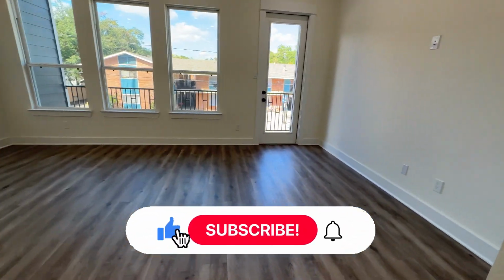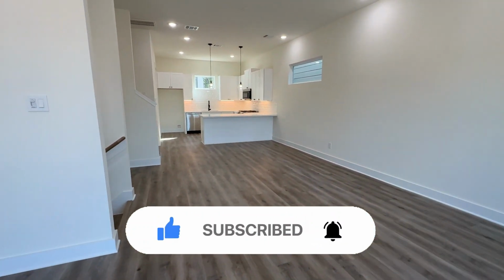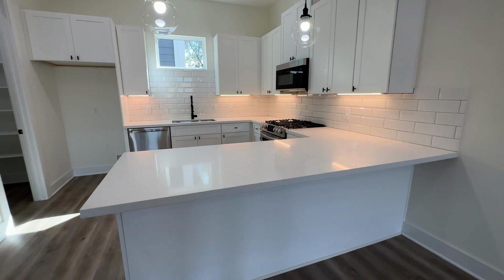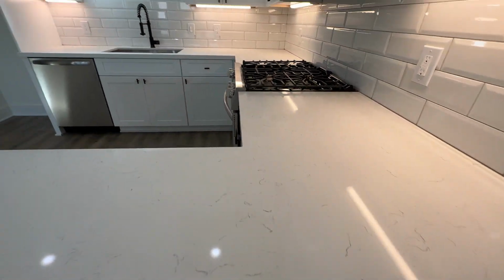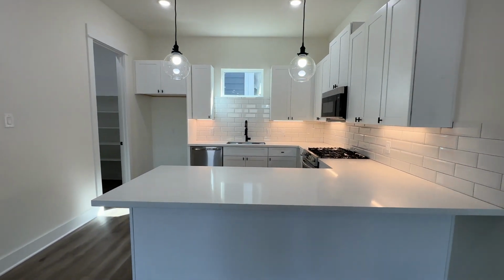I am standing here in Shepherd Park Plaza in one of the newest constructions from a builder called Prosperity Builders here in Houston, Texas. They have two floor plans, a two-story and a three-story, at just around $400,000 and around 2,000 square feet. One has three bedrooms and three and a half baths, and the other has three bedrooms and two and a half baths. Let me show you around.